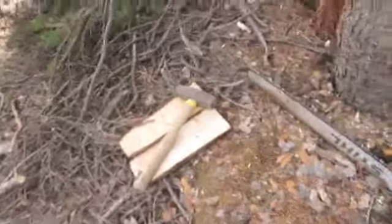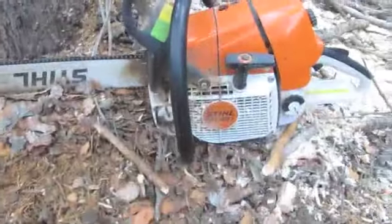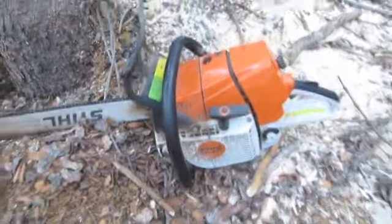I've got some wedges just in case I need assistance. We'll be using the Stihl 461, 2013 model, 28 inch bar, probably a 26 inch tree.